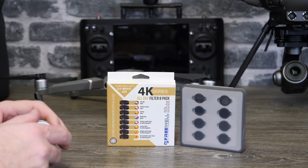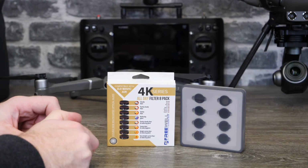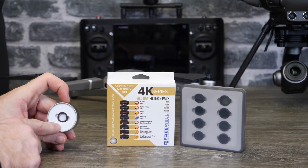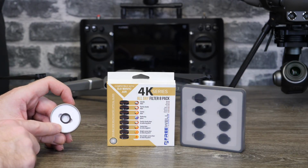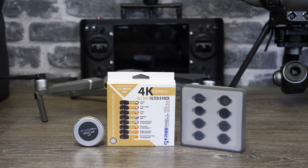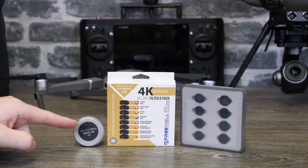Now if you've ever taken the cover off your Mavic Air camera, you'll know that there's no glass actually in it. This is a proper UV filter to fit on the front that will not only give you lens protection but give you that UV cut as well. So what we're going to do is give away the ND filters as well as the UV filter.